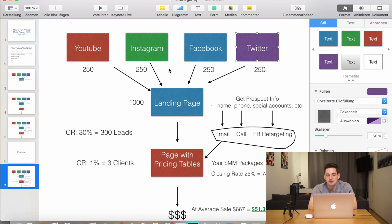Facebook again, I will probably not go into this right now. I got a bunch of videos on how to make money on Facebook, which also means basically translated how to drive traffic through Facebook. How to use Facebook ads, especially retargeting ads, because that works great on Facebook right now and will work great in the future also, I guess.